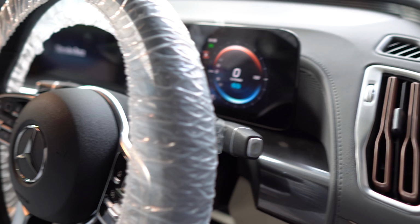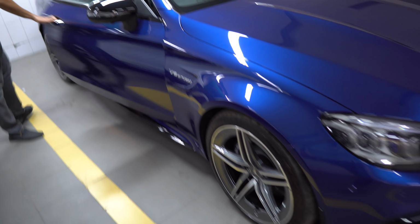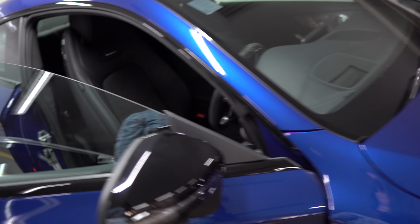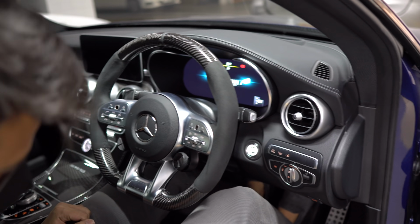Look at that futuristic dash. AMG 63 something. Oh, C63. Sweet, dude. Frameless doors. You get this in the CLA also. CLA also has frameless doors? That looks premium.